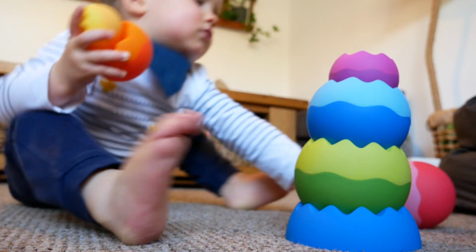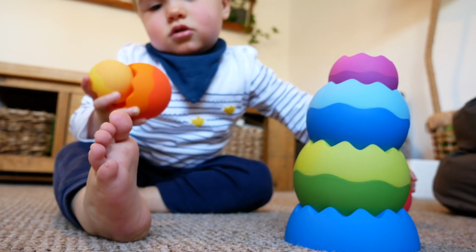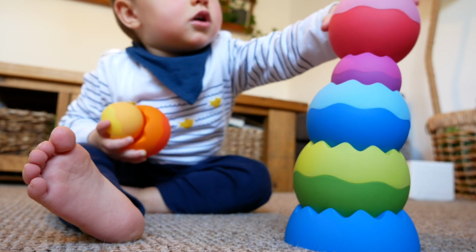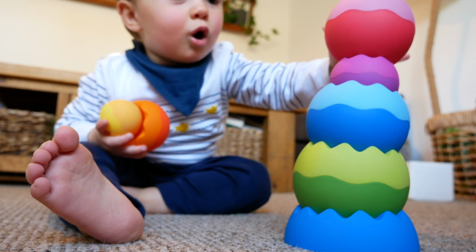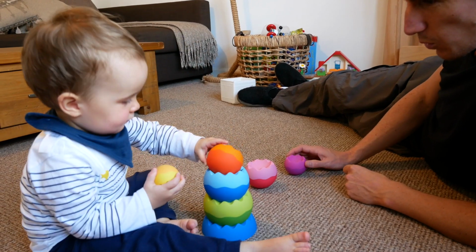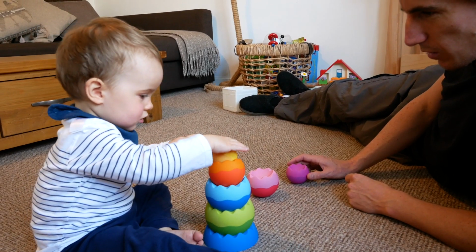Finally, we have a weighted stacker called a Toddlers Neo. This adds a different element again, and it almost self-corrects stacking in size because they have to be balanced in order to make them stack. He loves to watch these topple, spin them, and they do look and feel amazing. This one for me is super for developing coordination and visual spatial skills. To sum up, there are so many types, but in my opinion having some kind of stacker is a must-have.